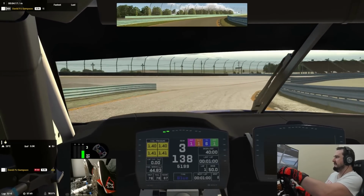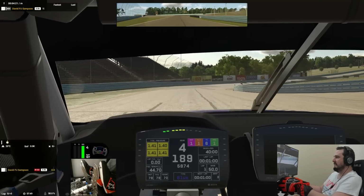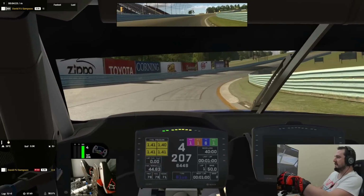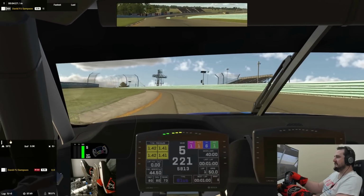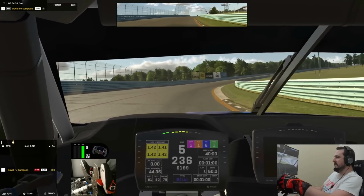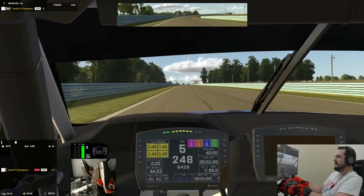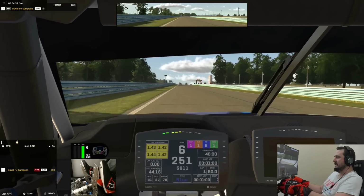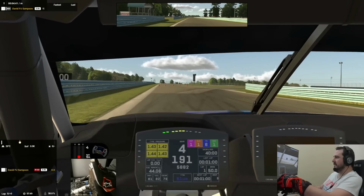Alright, the dash looks nice. Force feedback feels nice and perky. Yep, very nice feedback so far, but let's get some more laps under us. I can definitely feel the tyres and what they're doing. They feel good. Liking the dash as well. Alright, let's learn our braking points, hopefully on the outlap.